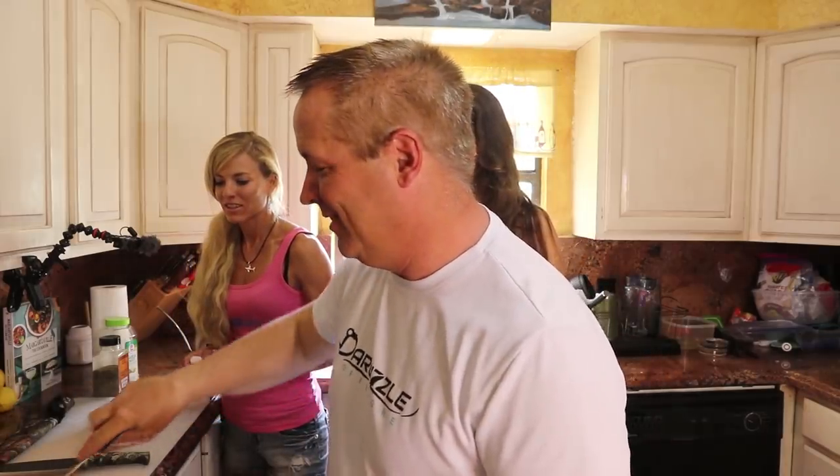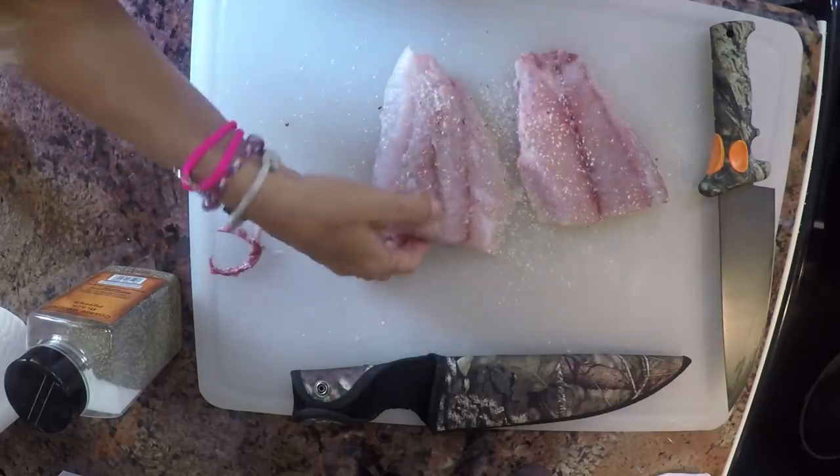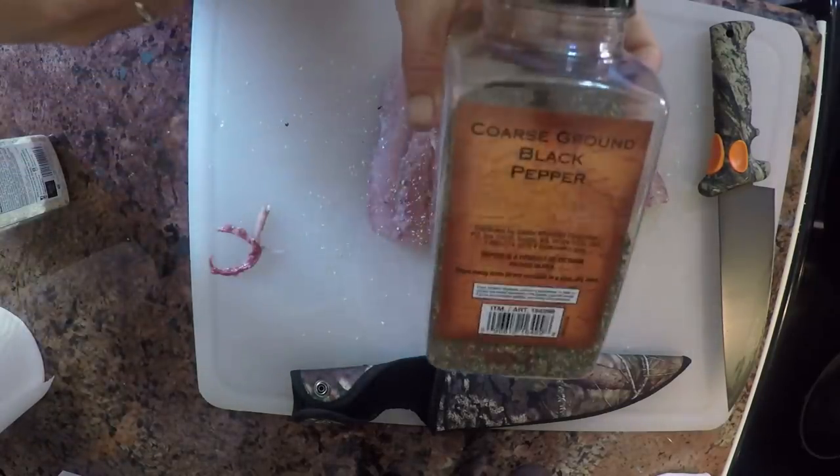So I'm just gonna put a big old slab of that in the pan. All right, key is don't burn the butter. Darcy, put a little salt and pepper on the barramundi. All right, let's throw that in the pan. I'm just using my hands, you know how Puddin is.